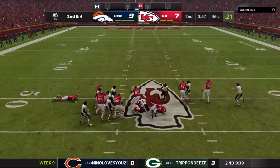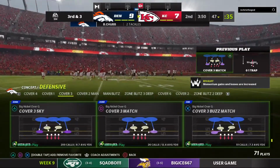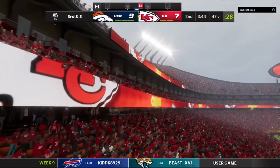Second down, another run with Taylor. And no room to maneuver there. Give him a yard up to the 47. But when you go from 2nd and 4 to 3rd and 3, that just tells you who won that battle on the last play, huh? Yeah, first round went to the offense, second round the defense.